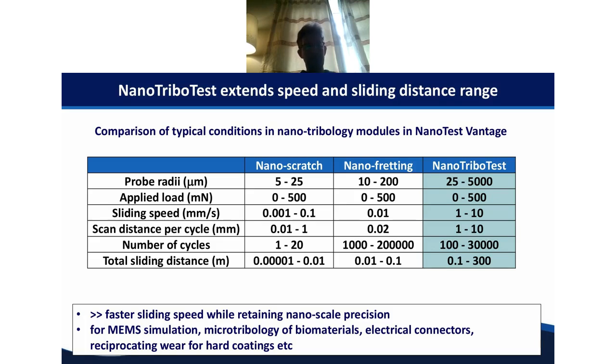And this improves the practical correlation with tests such as MEMS devices and looking at microtribology of biomaterials and electrical connectors, etc.